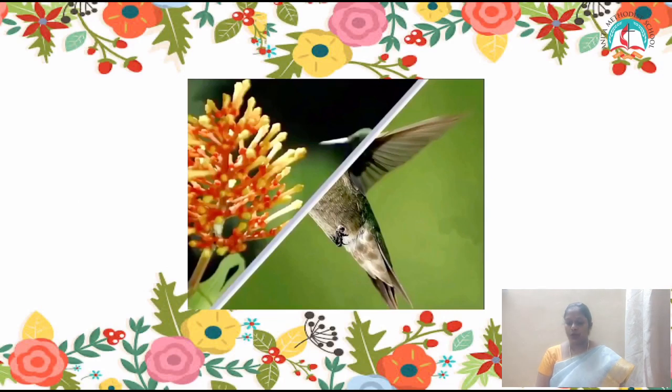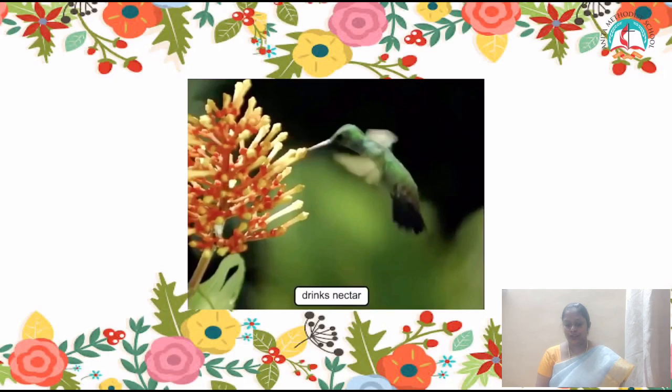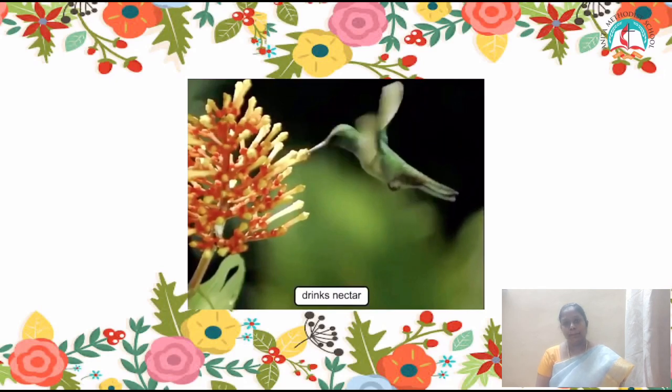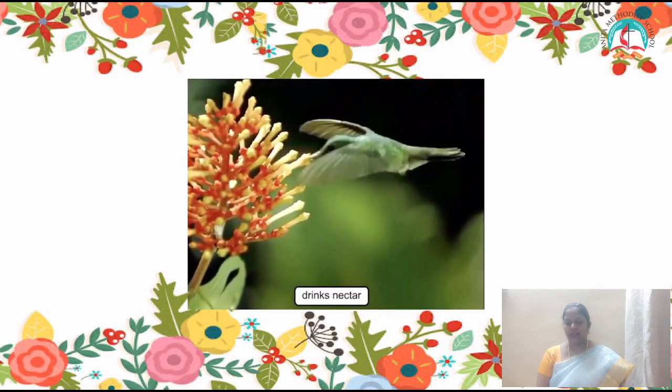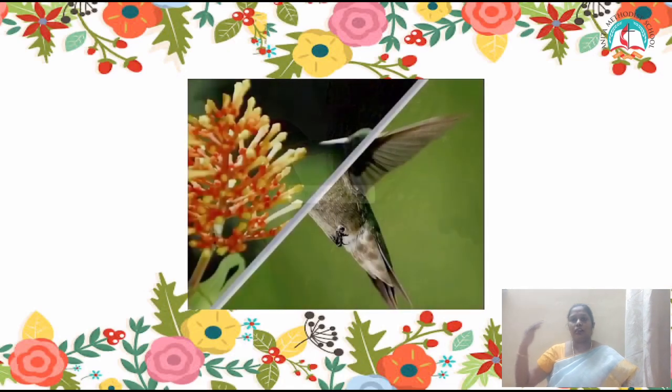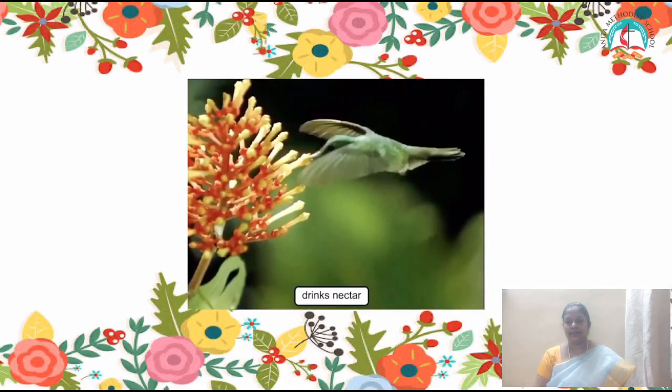Sometimes pollen and other plant seeds get stuck to their feet, claws, and beaks. The birds unknowingly carry them over distances. They don't know that these seeds are stuck to their feet or to their body or to their beaks. They take it to another place and then the pollination takes place.